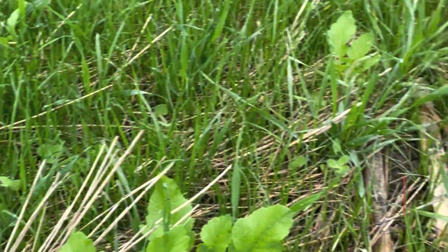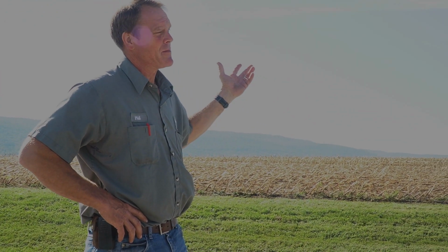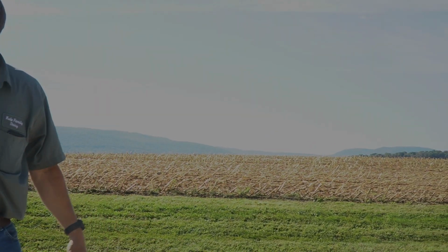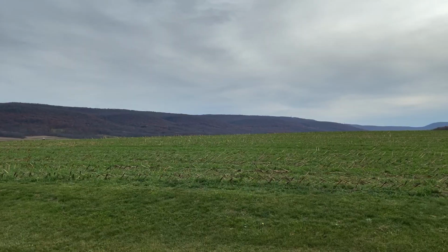Anyway, Gerald Smith, the neighbor, finished chopping it Thursday night, and he already has the cover crop drilled in. So when the rain comes tomorrow afternoon and Monday, I bet you by the end of next week, this field will be green. It won't be quite as green as that field, but that's the way things have changed.